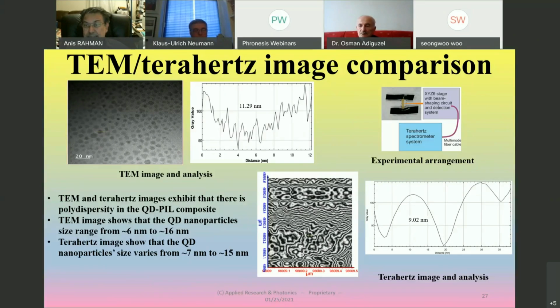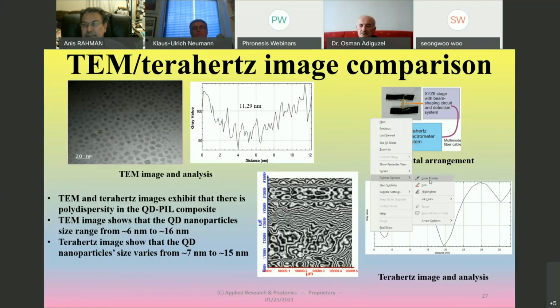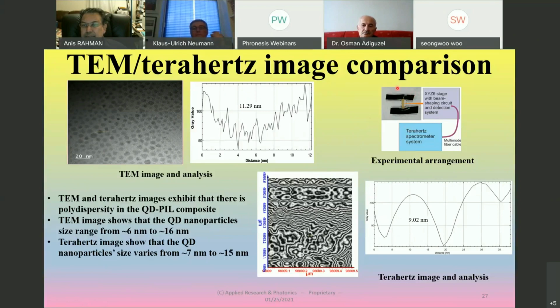In our case, on the upper right, as you can see here, this is a plexiglass mount. There's a hole in there. On the hole, we have this polymer composite sample stabilized with tapes, and then this plexiglass was mounted on the scanner, and then the terahertz beam was focused on it and measured in reflection. So here, for example, is one little particle that's about 9 nanometer, but the range is between 7 and 15 nanometers.